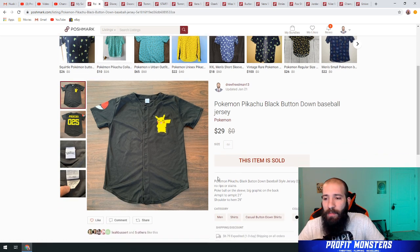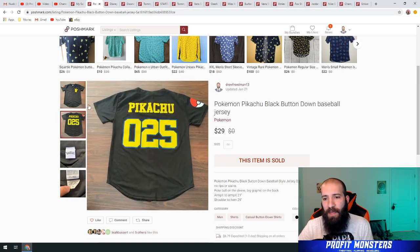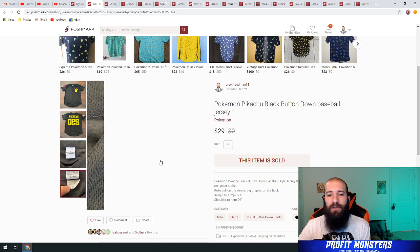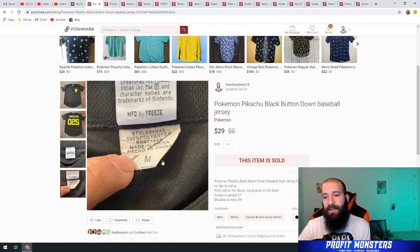Next up is this Pokemon Pikachu jersey. I picked this up at the bins and sold it almost right away for $29. This was a fun sale. Button-down shirt with big Pikachu spell out on the back with a Pokemon tag. I don't recommend using your finger for the tag, but at the time I listed it, I did. So, you know, don't judge me.